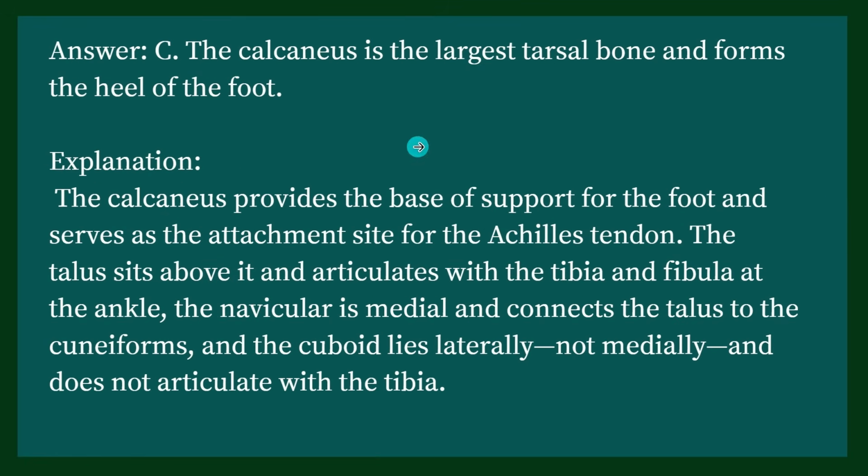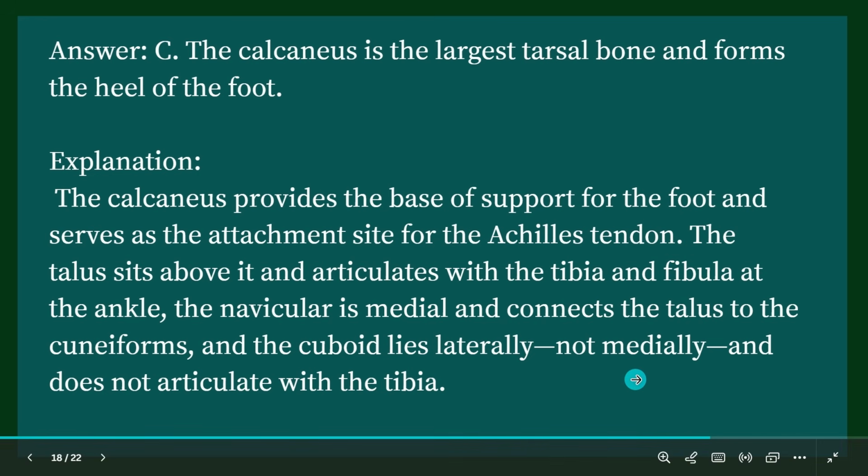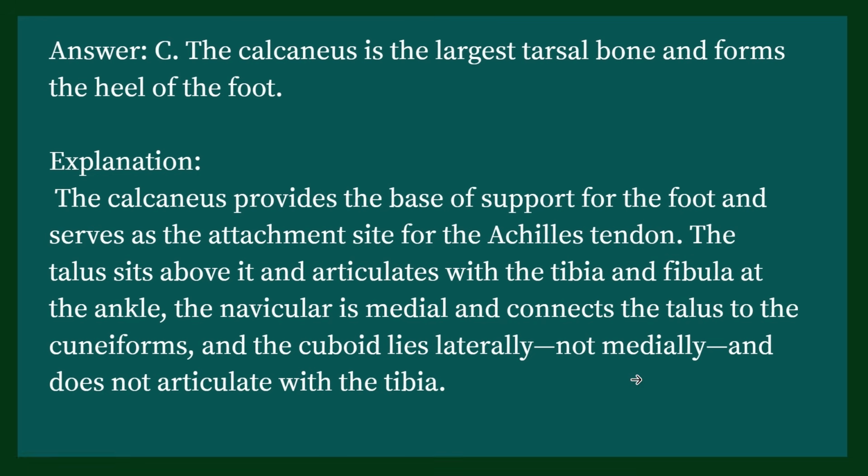So C, yes. The calcaneus provides the base of support for the foot and serves as the attachment site for the Achilles tendon. The talus sits above it and articulates with the tibia and fibula at the ankle, and the navicular is medial and connects with the talus to the cuneiforms, and the cuboid lies laterally, not medially, and does not articulate with the tibia.